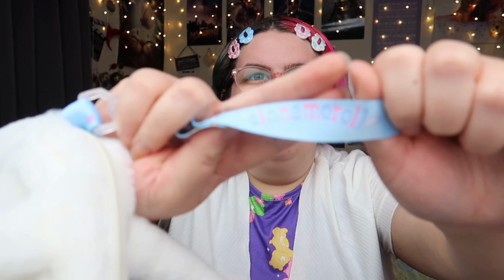I think it's got another character on the strap here, which is Mocha, I think that's the name of the character. I'm not really super knowledgeable on all of the characters in Sanrio, but there's definitely different characters on the strap, and it also says cinema roll on the strap here as well.